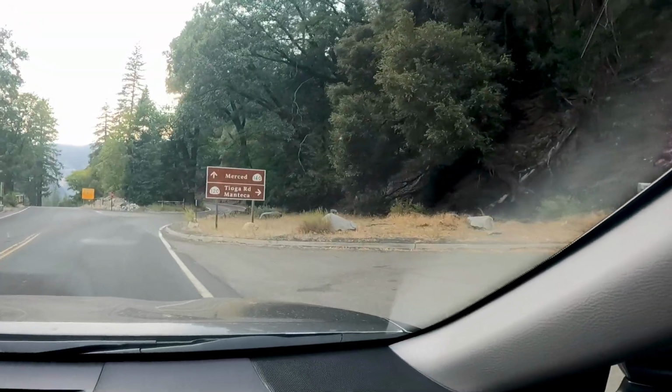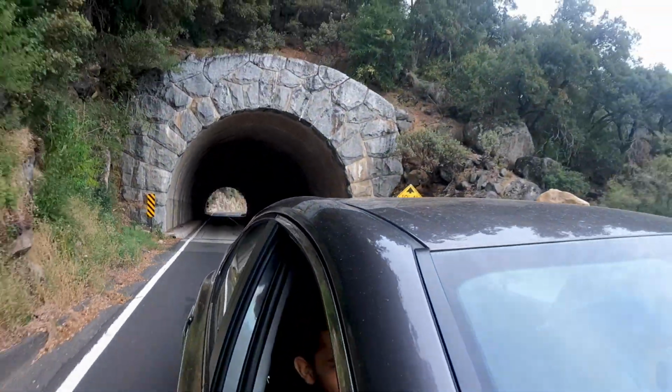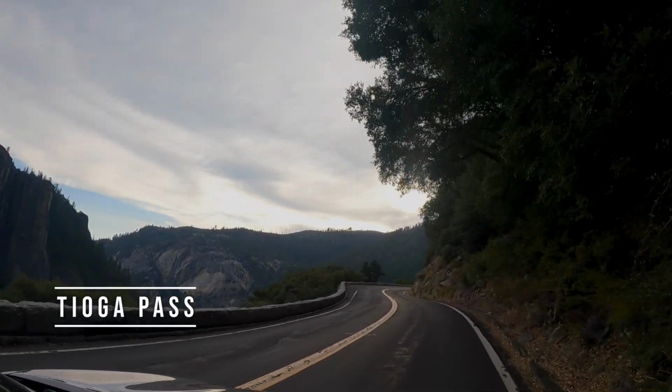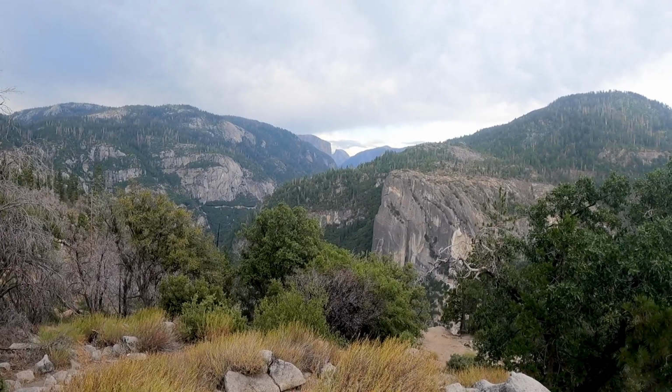Take the next right onto California 120 Tioga Road. We've now departed the Yosemite National Park and are on our way to Lake Tahoe. But before ending this video, we'll just be taking you on a drive through the Tioga Pass and stopping at all the wonderful spots from where you can view some more scenic views, such as this one. Look at the Half Dome right there.